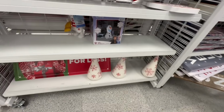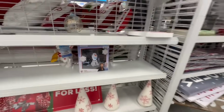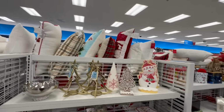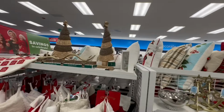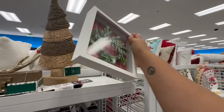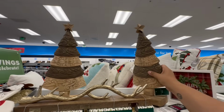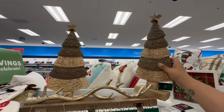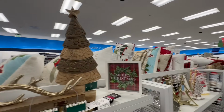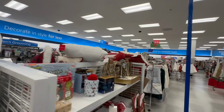And they have more of these trees. And look, they even have Olaf. Nice. All right, there's more on the other side. Can't wait to go see. Merry Christmas. Can you believe there's still so much Christmas pouring out? It looks like it just started. These are $15.99. And I love coming into Ross because every day there's new stuff, and I love their price points.